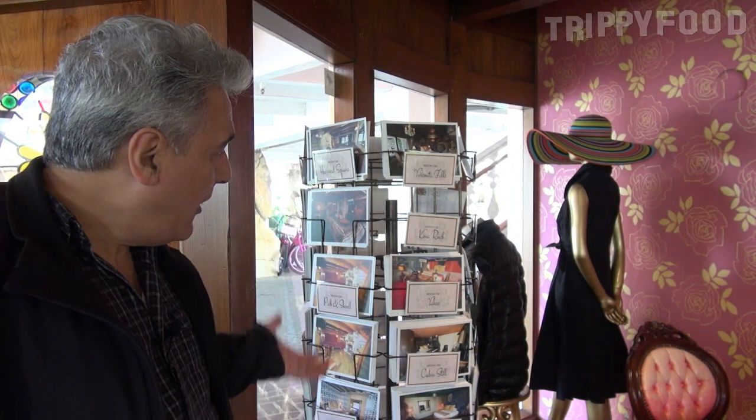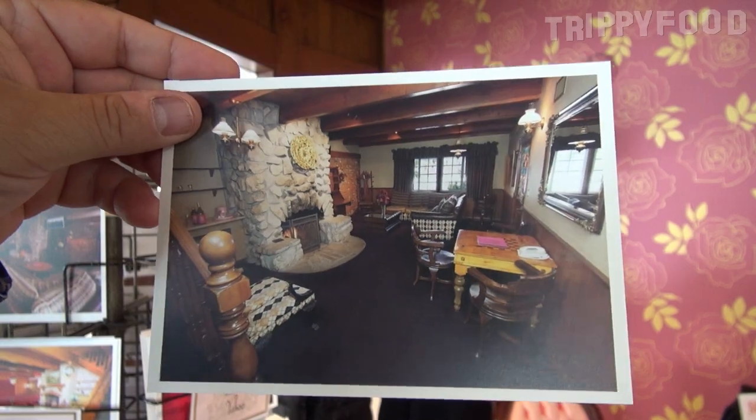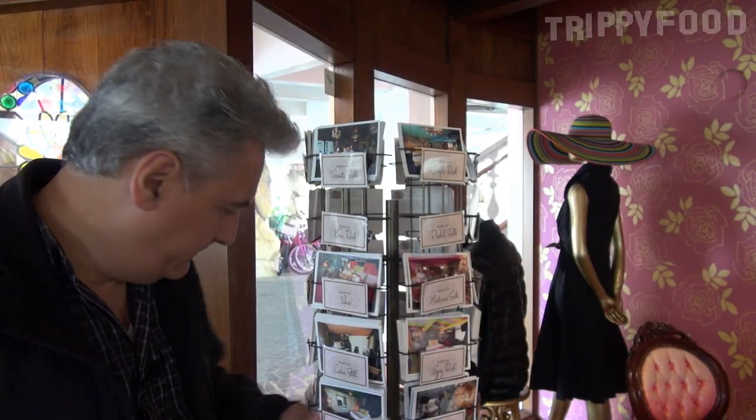There's 110 rooms altogether, and it may be difficult to pick because they're so eclectic. Everyone is completely differently designed. So what you can do is they have a rack of cards here, and you can look through to see which room you want. For instance, you want the Harvard Square room, you want the famous caveman room, you can get that as well. These give you an idea how the rooms are decorated.